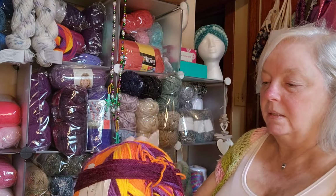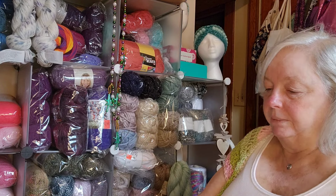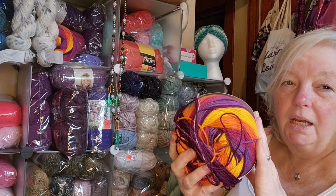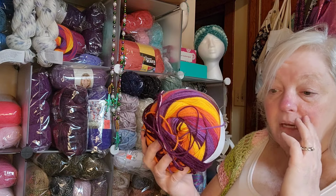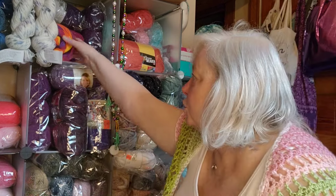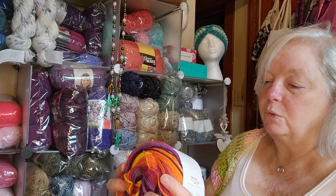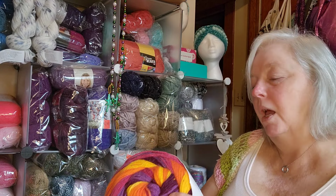So this is Horizon. Oh, the ball band broke and it's falling apart. But I made a Hexie cardigan, a Christmas cardigan, out of the Christmas yarn this last year, as a collaboration with Hobie. Such great softness to this yarn. It is so soft and squishy, and I love the colors. Look how vibrant they are in this one.